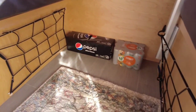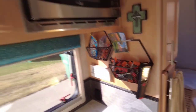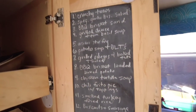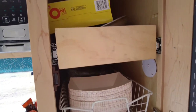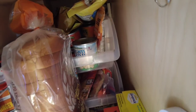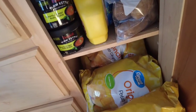All right, so we got a few drinks here. I've got everything loaded, got snacks ready. Have the meals planned. And this is loaded. I think we have enough food. This has turned into just the chip drawer.